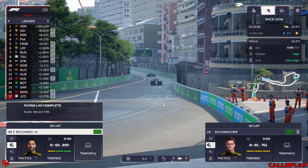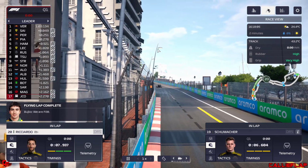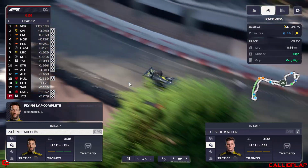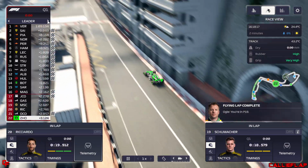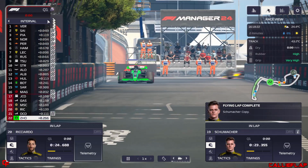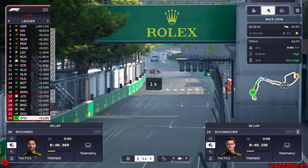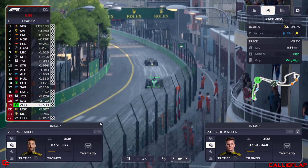Doesn't improve. Neither does Mick. That's disappointing in the end. So we're currently P19 and P20 as Mick Schumacher out-qualifies Daniel Ricciardo. Are we going to be jumped, though, here by... I think it's just Zhou we're waiting for, isn't it? Okay, mate. Nice call on the way in. Zhou going a little quicker. Let's see what he does. Zhou across the line, then. Does he beat us? He does!